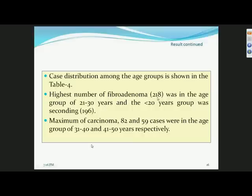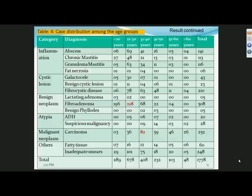Highest number of fibroadenoma, that is 218, was in the age group 21 to 30 years, and less than 20 years group was second. Maximum of carcinoma, 82, and 59 cases were in the age group 31 to 40 and 41 to 50 years respectively. This is the table showing case distribution among the age groups, and we can see that the majority of the fibroadenoma are at 21 to 30 years age group, and carcinoma was at 82, that is at the 31 to 40 years age group.